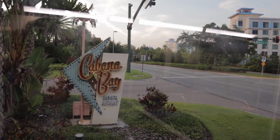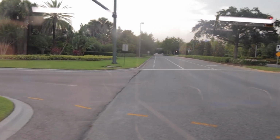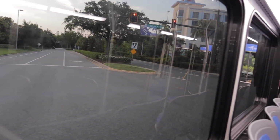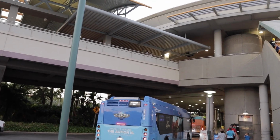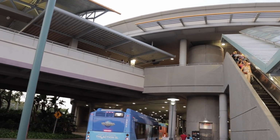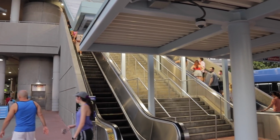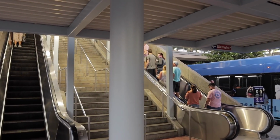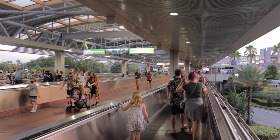It's interesting the Cabana Bay sign hasn't illuminated for the night yet. We are on the way over to the parking garage. Okay, there goes our bus, and now I'm heading up to, I presume, go through security right over here, because I did not get my bags checked by any security checkpoint thus far. Gotta get to Universal. Okay, so I made it through security.